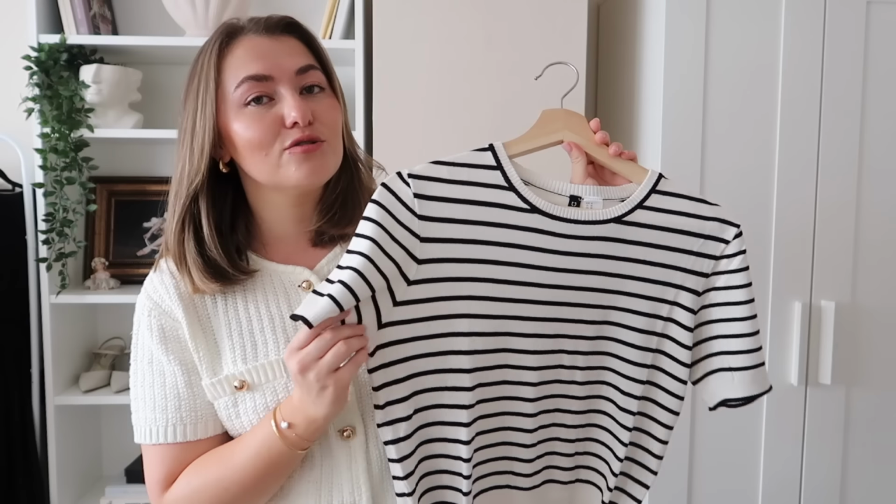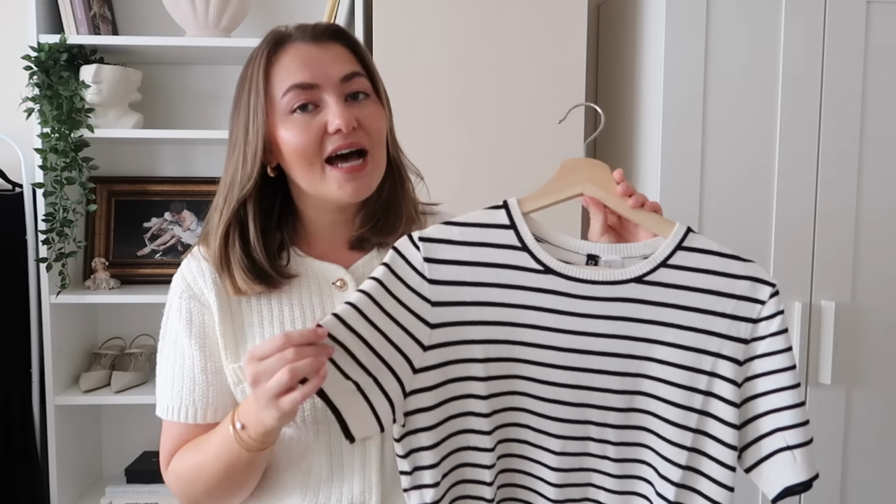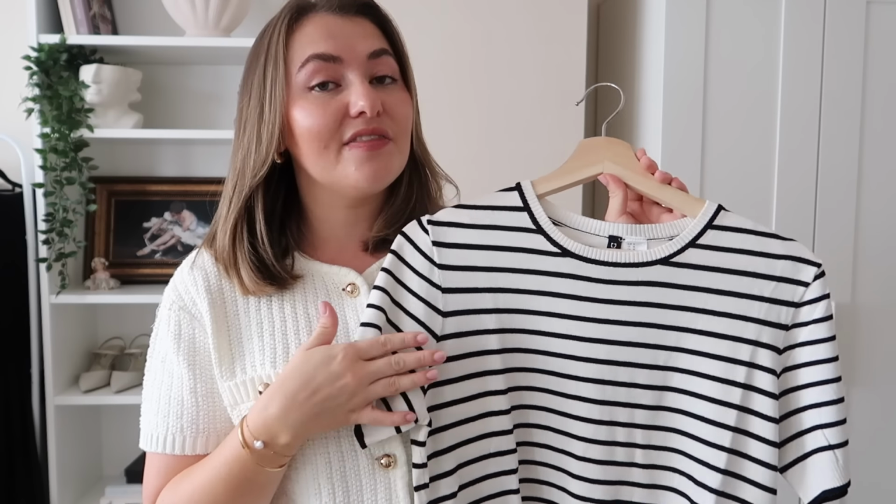So when I saw this little Breton stripe knitted top, I just had to pick it up. It's so lightweight, so I think it's just going to be the perfect piece to style up this summer. It's going to go so well with a cute little pair of linen shorts, linen trousers, skirts, jeans. This is the kind of piece that I feel is just so versatile in your wardrobe. It never dates, it never goes out of style, and this to me is the epitome of ageless fashion.